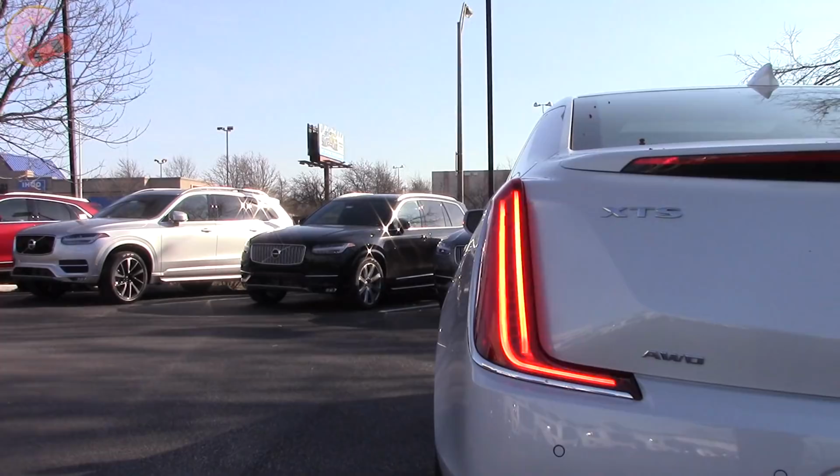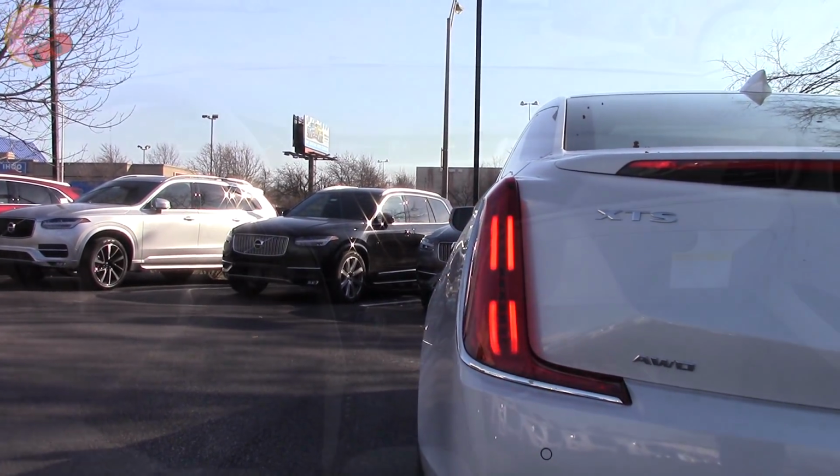That wraps up everything to look at on the outside, so now let's check out the cabin.